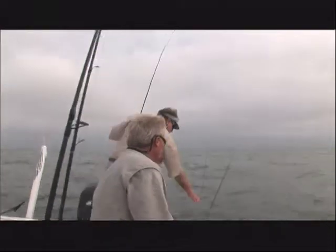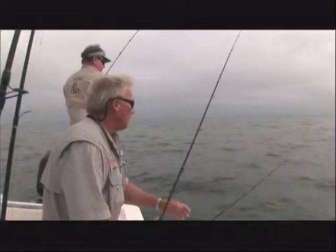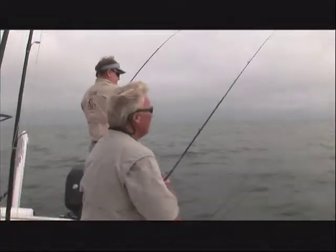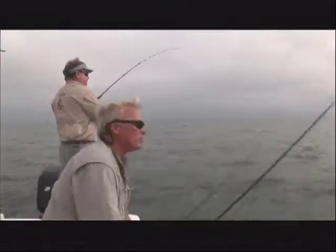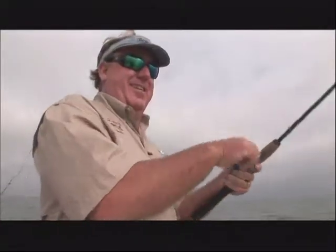Now, I got my Spro jig if I can get that thing working. I had one hit it when I was drifting it, and one hit my jig right here. One hit Bobby. So we got a whole big school of bull reds right here. I'm just gonna let him wear himself out because we're away from the wreck now. Yeah, they were close to that wreck though, weren't they, Bobby?